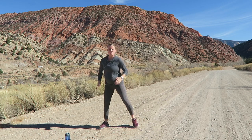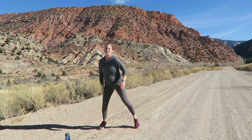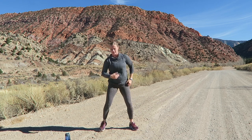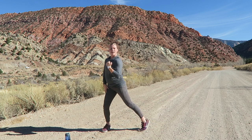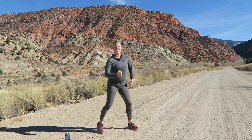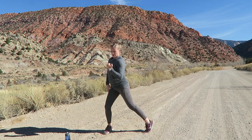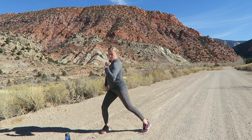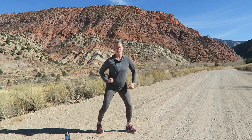Uppercut, uppercut. Let's go. On the left, uppercut, uppercut. Pick up the pace. Notice my bottom leg pivots. I turn it and turn that knee. The leg leads the knee. I never plant and then twist. That's where you get knee injuries. You plant once your knee's in place.